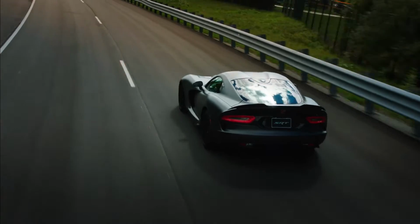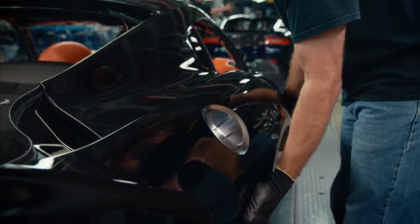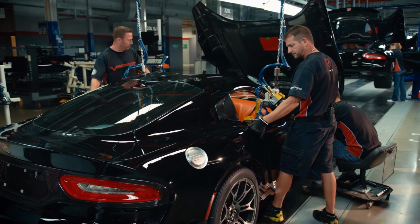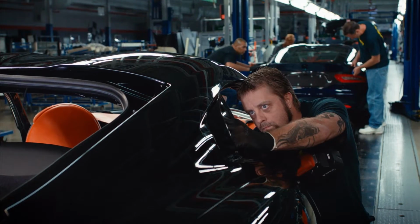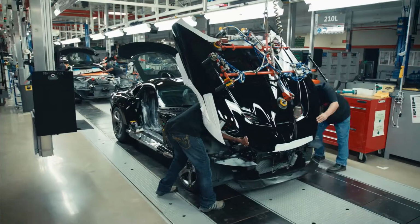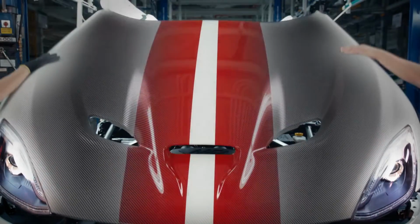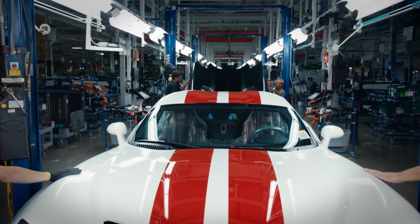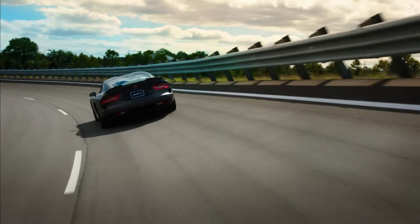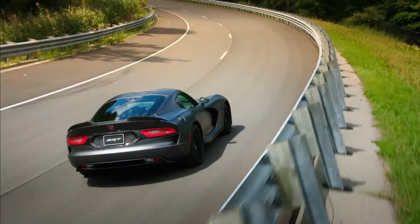Lighter equals speed, and the new Viper's panels are lighter than ever before for just that purpose. Its doors are made of a superform material which is buoyant compared to previous generations. The mantra here, shed more weight. The roof, deck lid, and hood are built by hand from carbon fiber, maximizing the Viper's weight-to-power ratio. Designed with structural integrity, 48% of the Viper's exterior is carbon fiber, lighter than steel, with superior stiffness.